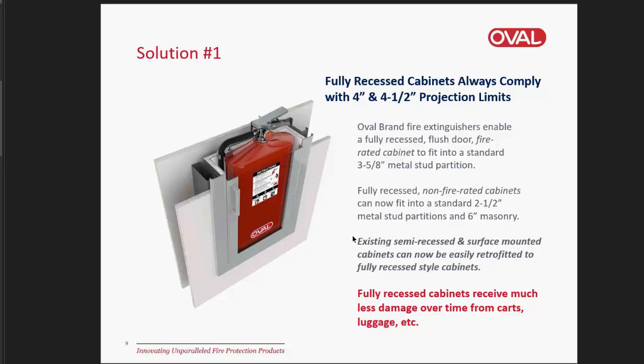The nice thing with Oval is it's also easy to retrofit existing semi-recessed cabinets and surface-mounted cabinets. It's very easy to retrofit and push those cabinets now into the wall. And cabinets that are semi-recessed or surface-mounted, not only are many of them violating the ADA by sticking out too far, but they also receive a lot of damage from carts, luggage, and healthcare gurneys, at hotels your luggage carts, and colleges in the corridors, just people banging into stuff. And they get damaged and dented and require repairs, or they just look terrible over time. And we allow you to easily retrofit those as well.